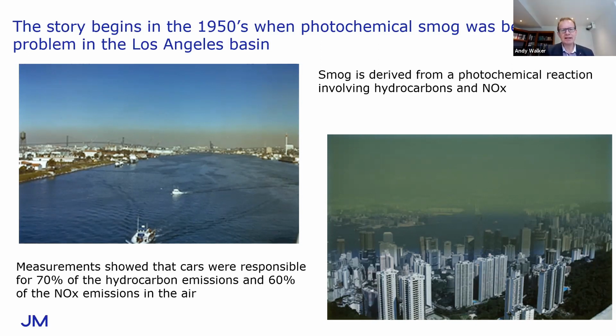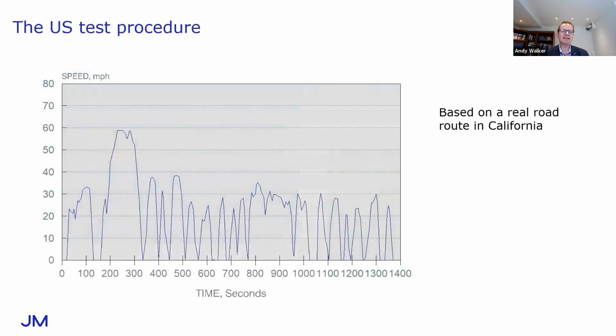And in order to have a reliable test, they developed, it's a very literal story, this one. Essentially, they took a car out with a data recorder and drove it around some of the streets of Los Angeles. So this is based on a real road route in California. Essentially, the test involves: you start the car, then you accelerate up here, speed up here, time along here. Then you come down, maybe a traffic light, and then you spend a little bit of time on the freeway, getting up towards 60 miles an hour.